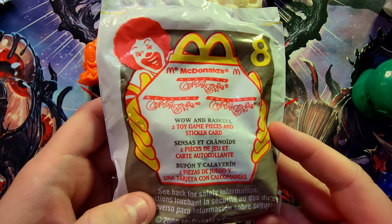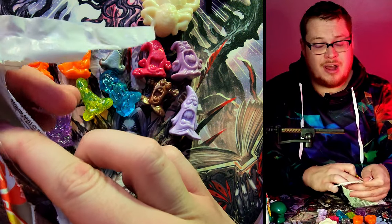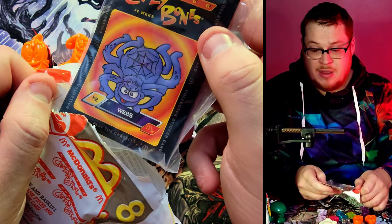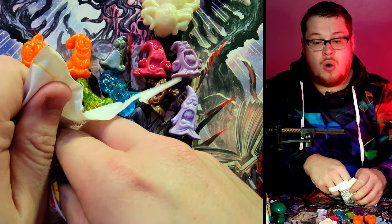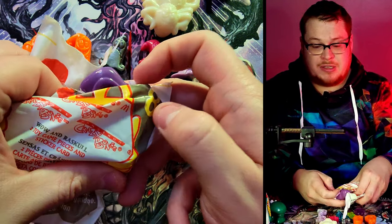We got Wow and Rascal coming up. Rascal is a dope looking character. He's just a skull, but he's sweet. Last time I got literally the bone color version of him, which was dope. But let's see what we can find this time. We got Webb's card. And I feel plastic, so I'm not going to reveal. Let's pull out the other one first.